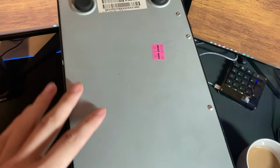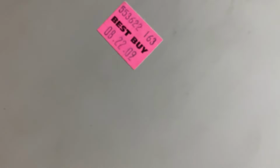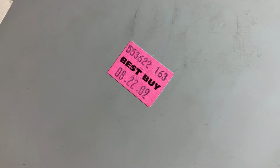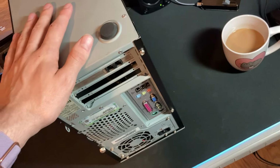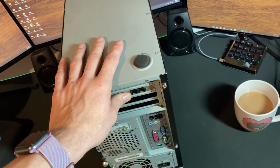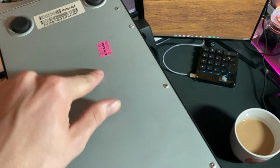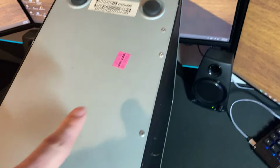I probably shouldn't be letting this thing sit upside down on the top of it for so long, but there is a Best Buy sticker on here. And I don't know how to read this or what the top numbers are, but those bottom ones, August 22nd, 2009. So, I think this thing might have seen a few different hands over the course of its life. I don't know. But the fact that it's got Windows XP and America Online on it makes me think that it was sold a bit earlier than 2009. Just a bit. I don't know.